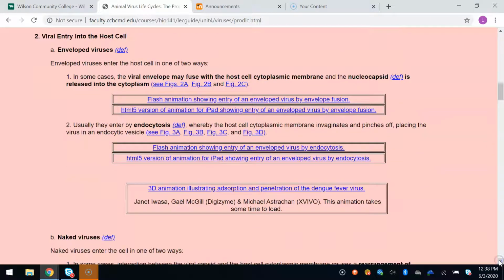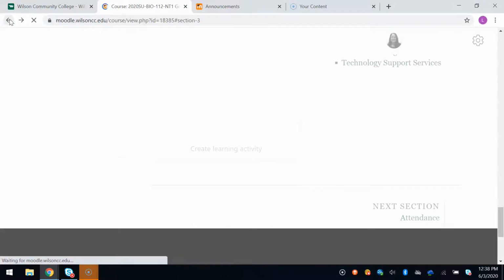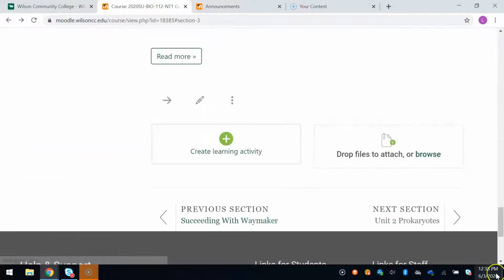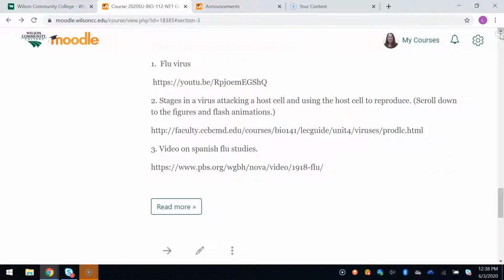And you can scroll down, and then you have this is a 3D animation. Anything that says video or tutorial or animation, flash animation is what you're going to see mostly in this one. So this is more of a tutorial on viruses. This is a really good resource. And then the last one, I may not click on it, but it's a video on Spanish flu studies.